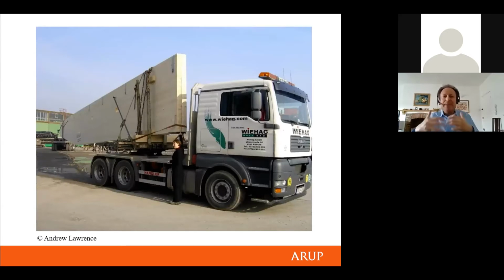So glulam, laminating, gives us the ability to make not only much larger members, but also much stronger members. This here is actually the largest glulam beam I've ever seen. And what I've done, I've compared it against a typical Arup engineer. Arup engineers tend to be about 1.5 to 2 meters long. And this particular glulam beam is about 40 meters long.